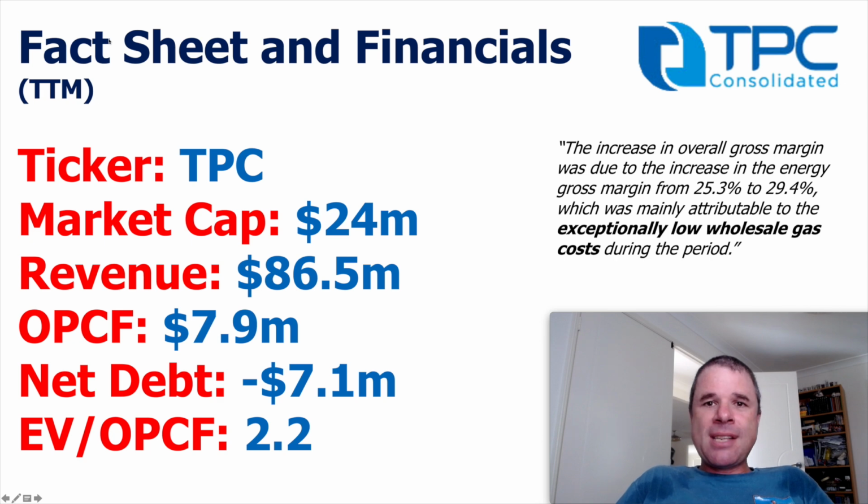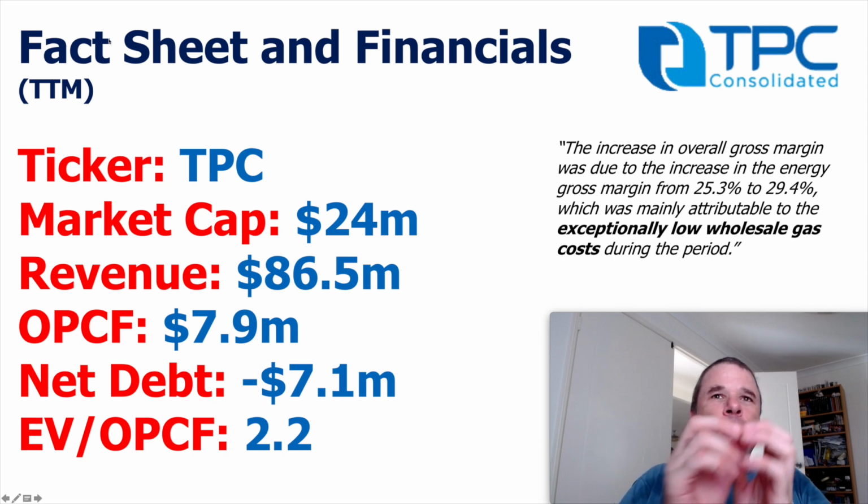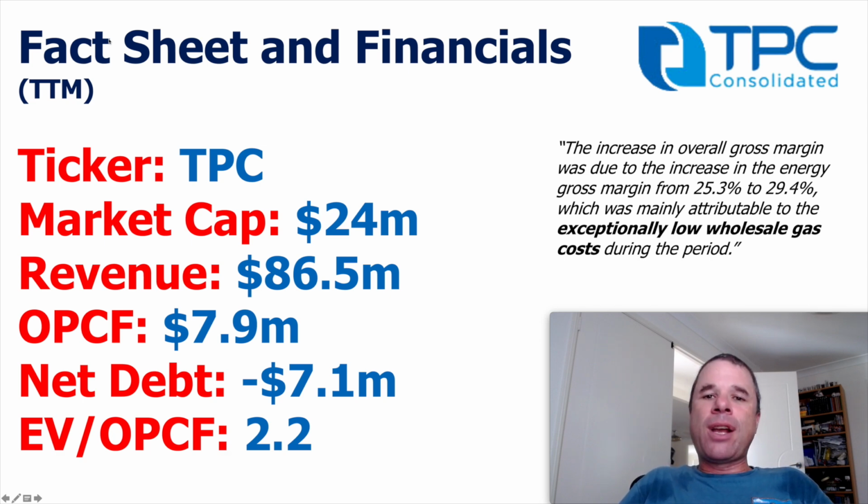Now, when I first started researching this company, it was all about how well they respond to wholesale gas and electricity prices. You can see a little blurb they've mentioned in their report about how their margins have really increased over the last 6 months because of exceptionally low wholesale gas costs. So this company's profits are highly dependent on the wholesale prices of gas and electricity.